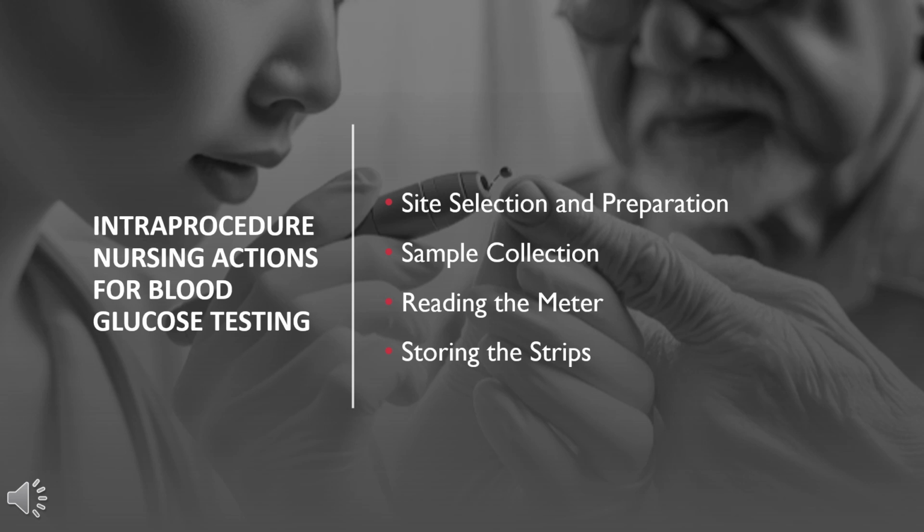There is one last step I'd like you to think about, and that's how to store the test strips. They must be stored properly to maintain their accuracy. Incorrect storage can lead to false readings. So store strips in their original container away from moisture, heat, and direct sunlight. Always check the expiration date before use. Improperly stored strips can produce very high or low readings. These incorrect readings can cause us to make treatment decisions that are not in the best interest of the patient.